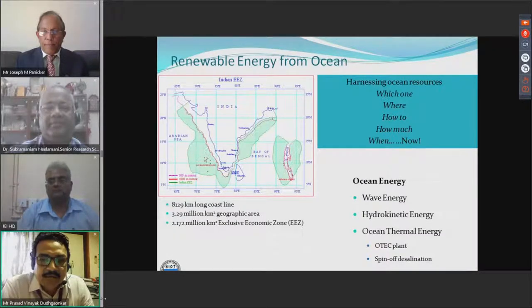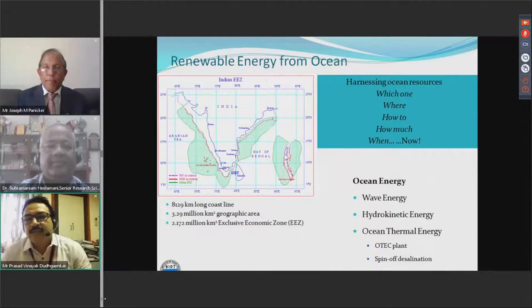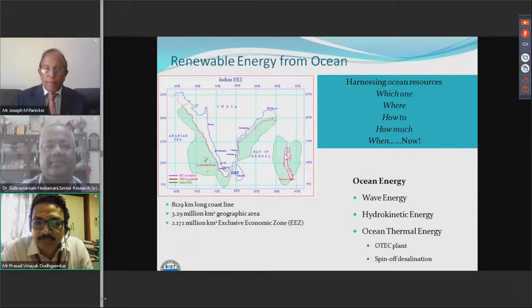But essentially all this was done for a very appropriate reason. Incidentally, we have a very long coastline. We also have a huge exclusive economic zone, more than 2 million square kilometers. We all know that we are facing energy scarcity, not exactly in the metropolitans, but in remote areas the availability of electricity hasn't been really ideal. The average per capita energy consumption in India is very much less compared to that in the developed countries. So we have areas where energy is very scarce.